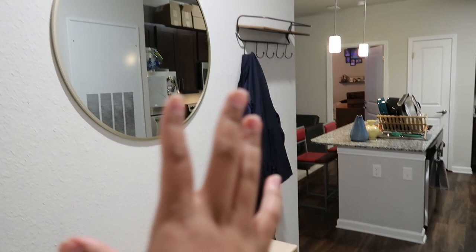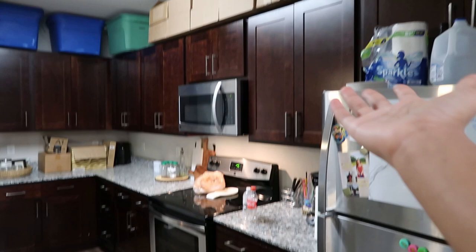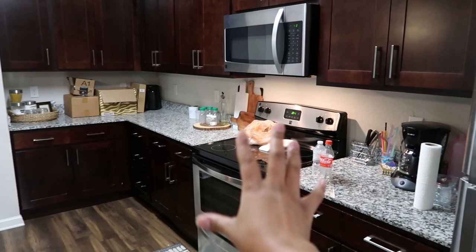That's my roommate's stuff. This was actually fully decorated with a rug and everything, but that's my little entryway setup. Got this mirror. We had decoration at the top, and then you hang your keys, and then you sit here, put your shoes on, yada yada yada. Then this way, you got the kitchen. Ran out of space, so I had to put stuff at the top of the cabinets. But basically, the fridge. And once again, I am in the process of moving. That's why it looks like this.